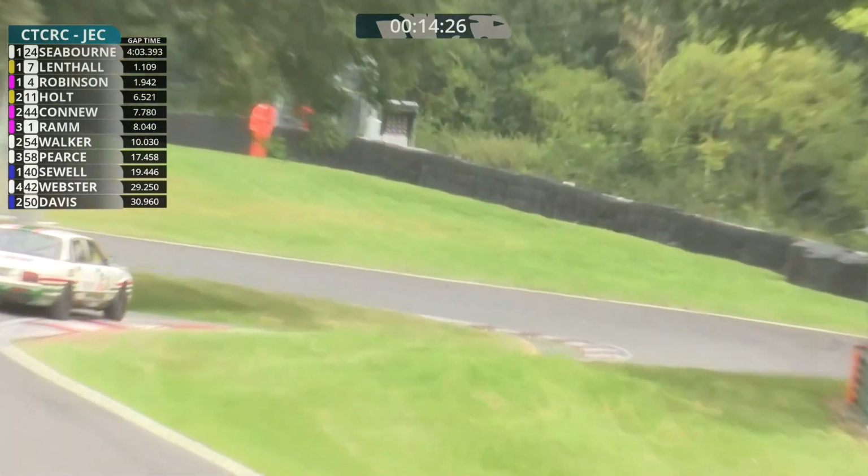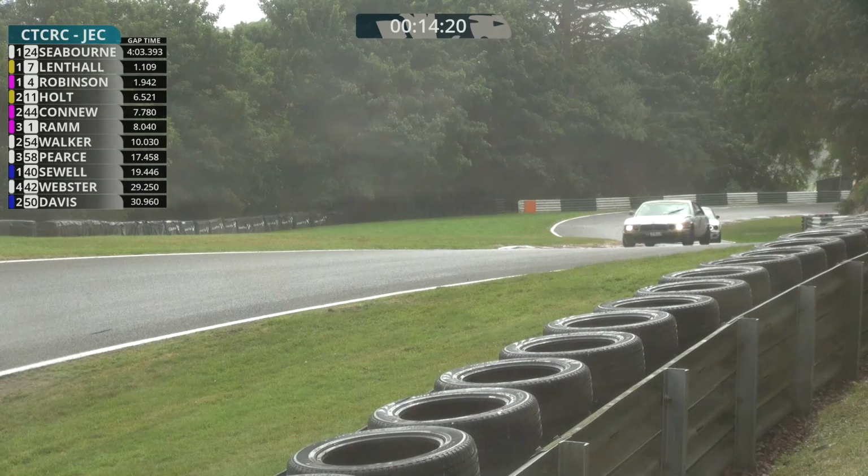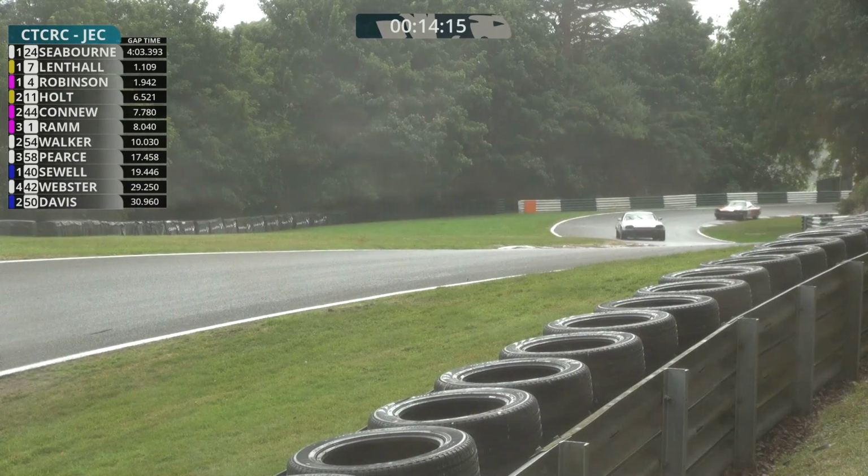Into Hall Bends, Seaborn from Robinson. This is the fight for the lead. See the track glistening there under the trees. Then down to the hairpin. What's going to happen this time? This is going to be interesting.